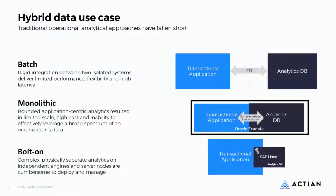So the three typical approaches are, as I said, batch updates overnight typically. Monolithic approaches, which is the appliance approach, where you try and put your analytics database inside the same physical machine as your transactional database. Examples of those are, in this example, an engineered system from Oracle that they call Oracle Exadata. Teradata is one of the first database engines, and Netezza, now owned by IBM, is another great example of that. And these kind of systems are pretty hard to upgrade.